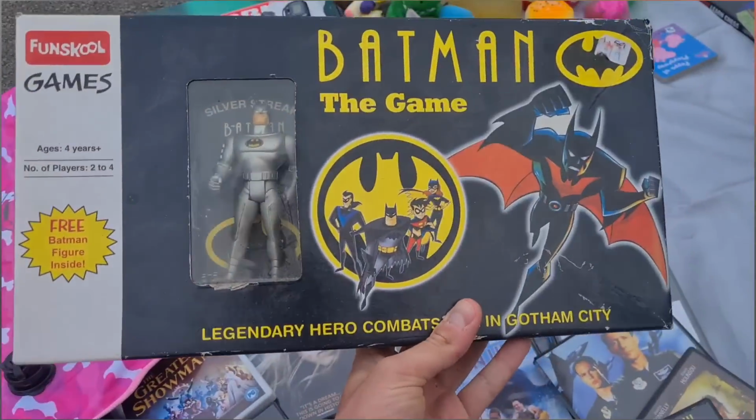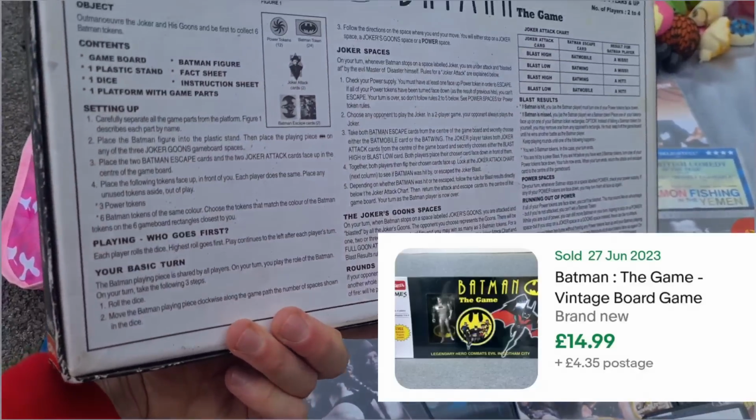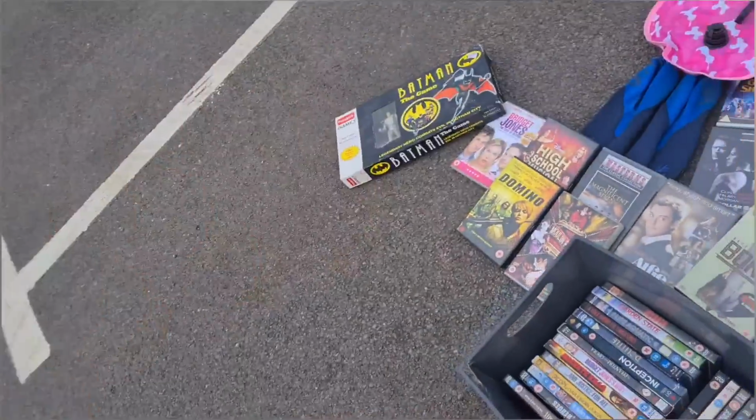Fun School, Batman the game. It's got a little Batman figure in there as well. Yeah, that's cool. Hey, how's it going? Yeah, alright, how much you selling the Batman game? £1? Just go for that. There you go. Thanks very much. Cheers. No, thank you.